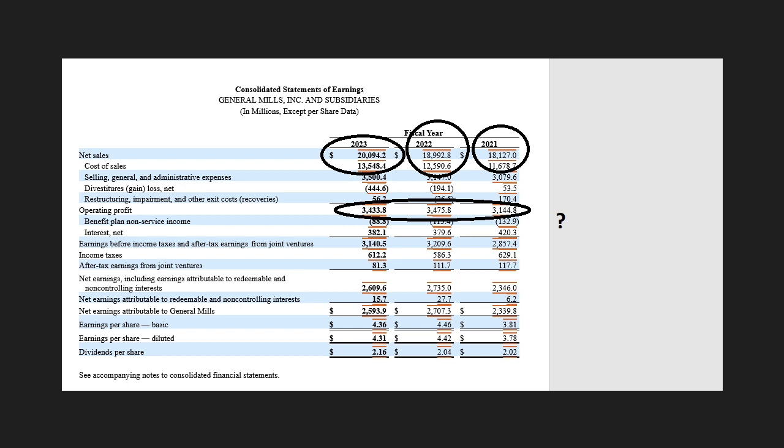When we do the math, we see that in 2020, it was 34.8%. That's not on the screen, but it was 34.8%. We got up to 35.6% in 2021, but then in the 2 years following, it dropped all the way to 32.6%. So inflation indeed is eating away at General Mills' margins.